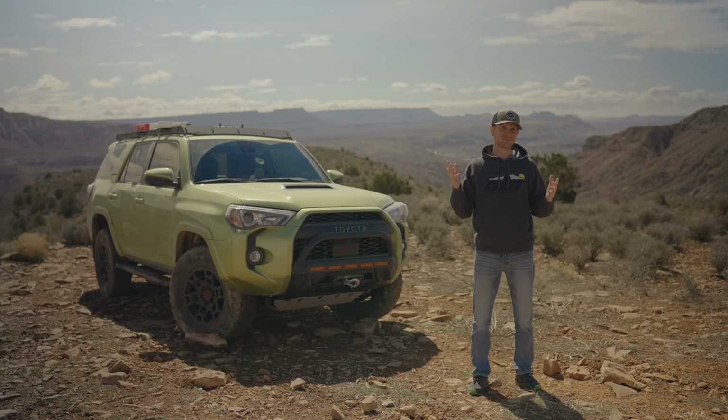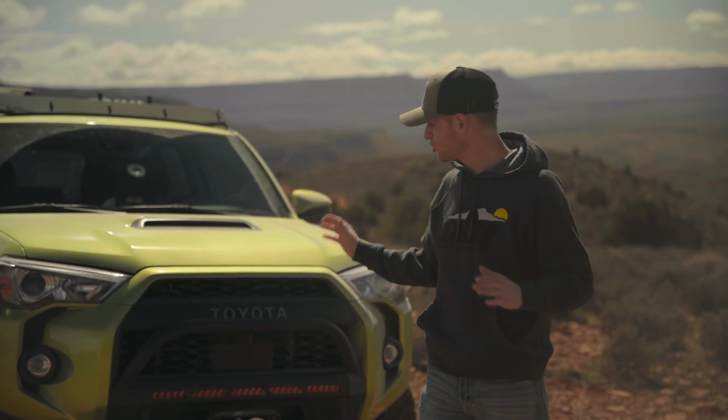Overall, the 4Runner is awesome. It is a great vehicle. It's very comfortable. You know, it's got all the creature comforts, heated seats, and all the tech and all that. Sunroof, which is nice for beautiful days like this. And it is just a mountain goat. I mean, this thing will just go wherever you want. So we've been super impressed with it.